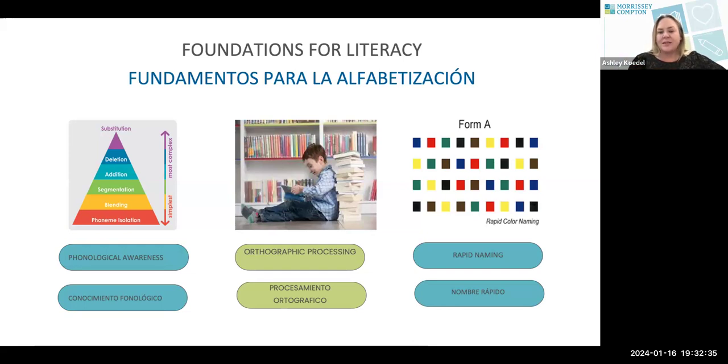And the processing skill that allows us to reflect on and manipulate the sounds of spoken language is orthographic processing. This is the skill that allows us to understand how we represent those phonemes, or that spoken language, within letters, right? Or visual representations, letter patterns. And so orthographic processing is that processing skill that allows us to acquire that knowledge, to store it, to retrieve it.